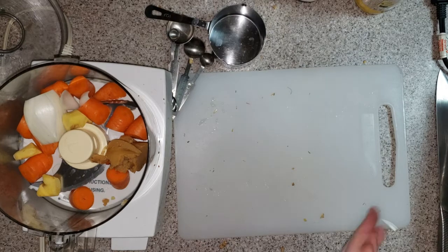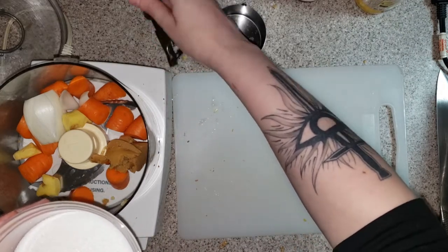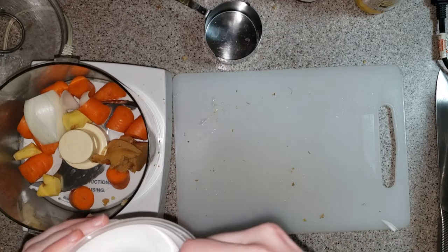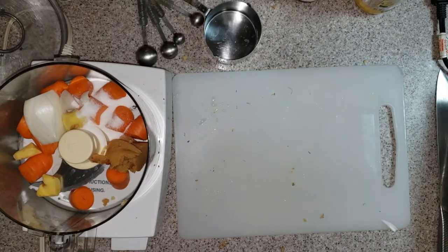And then we need just a little bit of sugar. Where did I put it? There we go. 1.5 teaspoons, or tablespoons. Woo! More sugar than I thought. I actually am only going to put in 1 tablespoon because I don't like my dressings super sweet. If you like them more on the sweet side, go ahead and add that right in.